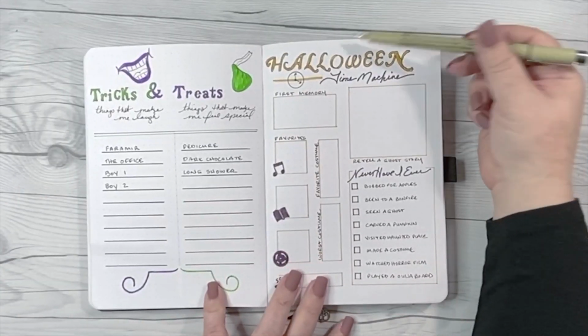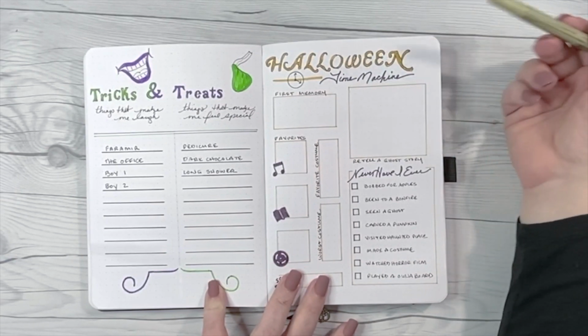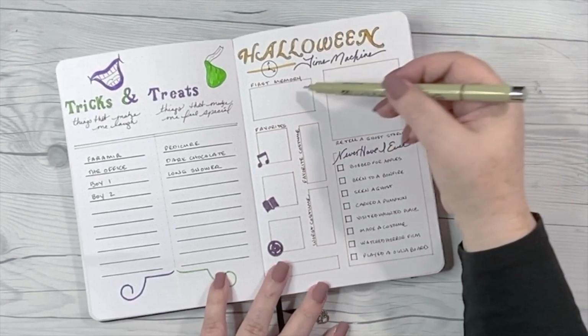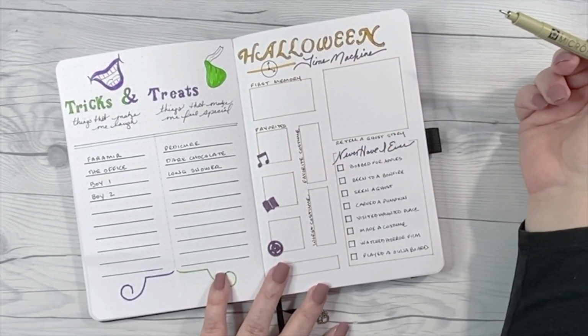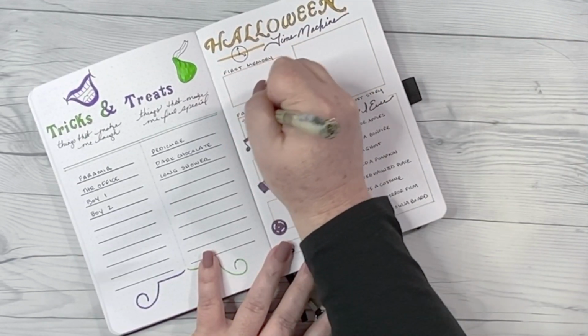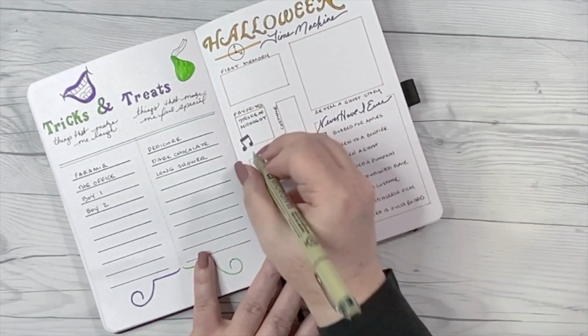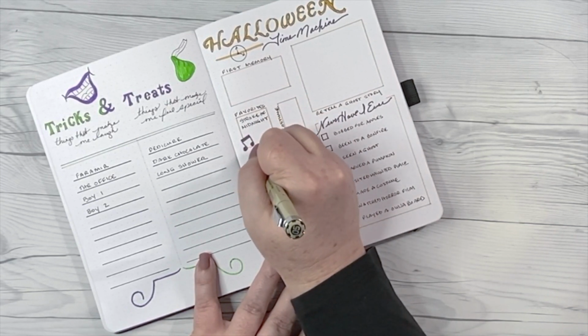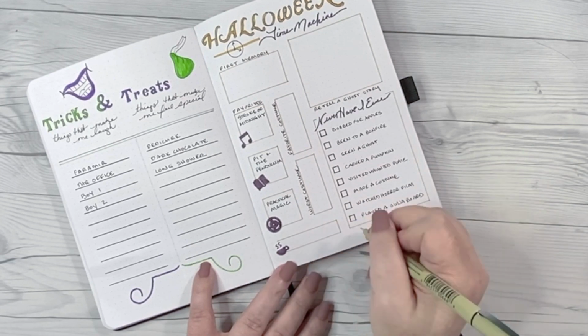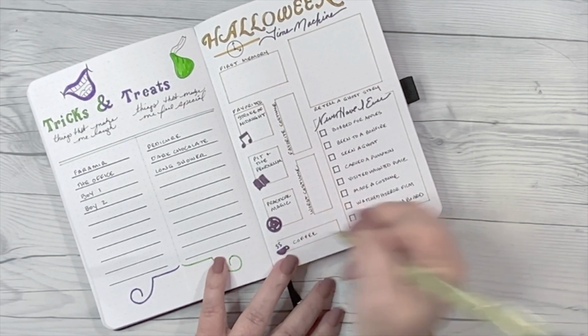Spread number 7 is the Halloween Time Machine. I set this up as a memory keeping sort of spread with a spot for my first Halloween memory and space to see how well I retell an old ghost story. I also have room for Halloween favorites: song, story, movie, and beverage. Right now, those are Stroke of Midnight by Here Come the Mummies, Edgar Allan Poe's Pit and the Pendulum, Practical Magic, and good old coffee.